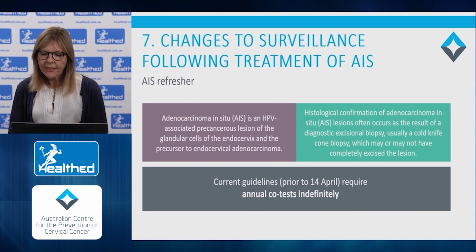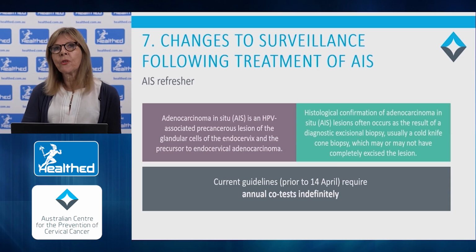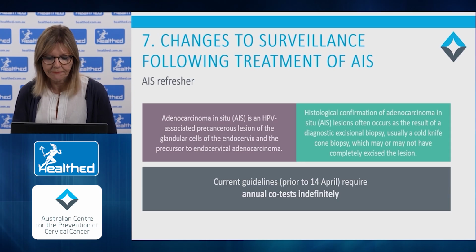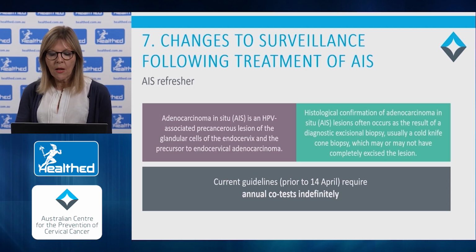So we've dealt with people with hysterectomy. Let's just move on to this group now. This is the group who have been treated, had excisional treatment for adenocarcinoma in situ. And let's do a bit of an AIS refresher. So AIS is an HPV-associated precancerous lesion of the glandular cells of the endocervix and the precursor to endocervical adenocarcinoma. Histological confirmation of AIS lesions often does occur as a result of a diagnostic excisional biopsy, usually a cold knife cone biopsy, which may or may not completely excise the lesion.